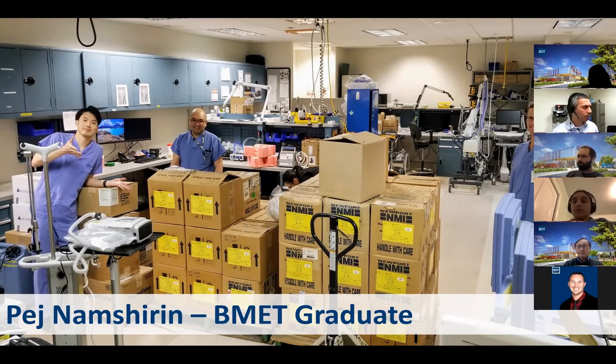So this first photo is from March 2020, right at the beginning of the pandemic, when the federal government had sent us a few pallets of emergency supplies from their national emergency stockpile. These are ventilators that we were responsible for receiving and making available for use for the province if necessary.